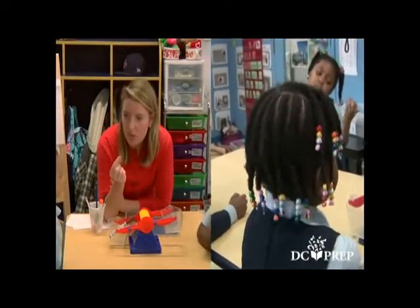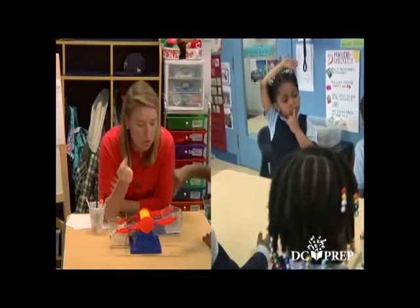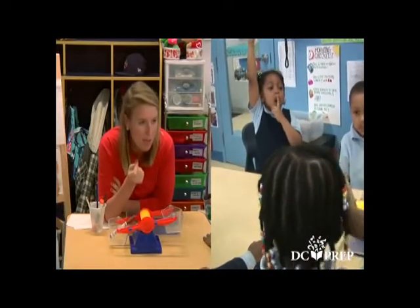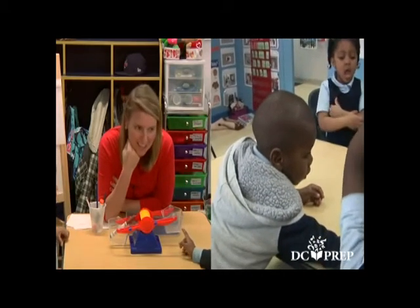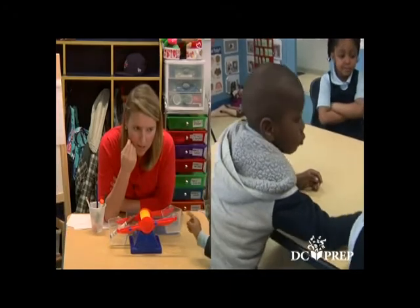So what do I need to do with the next penny? Who can help me out? What do I need to do to figure out how much the marker weighs? I need someone to tell me with their words and then they'll show me. Josiah, can you use your words? I see you pointing. I see you have your brain in the right place. What do I need to do right there?